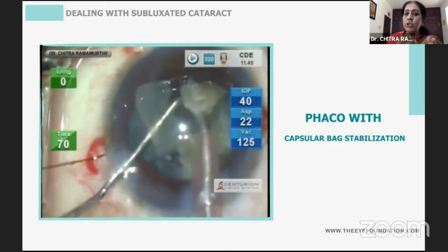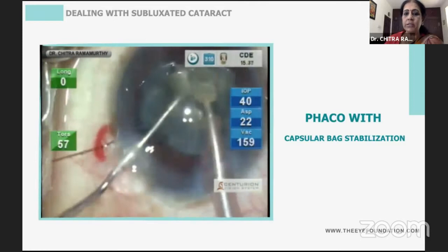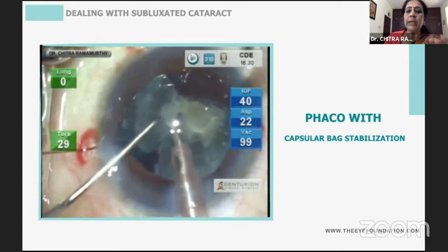But as you're coming towards the end of the phaco, you need to understand that the bag is getting a little lax because the nuclear fragments are not there to push the fragments away. So you again ensure, look at the parameters, the vacuum on the parameters have come down. And as you come to the last piece, you have to be extremely cautious that you really do a supracapsular phacoemulsification, and then you need to implant the lens.